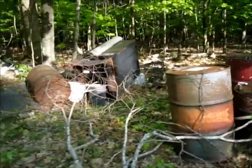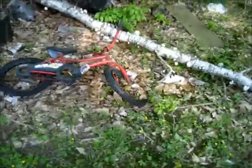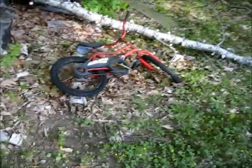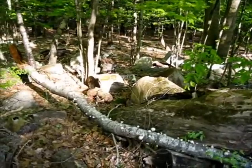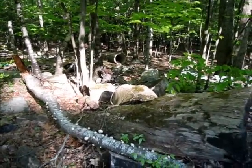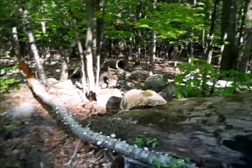There's an old pop cooler. Another can. There's a bike. I'm going to use that for a pedal powered device one day. Good parts in that. There's an old air conditioner down in there. There's all kinds of pipe. There's that cement tube.